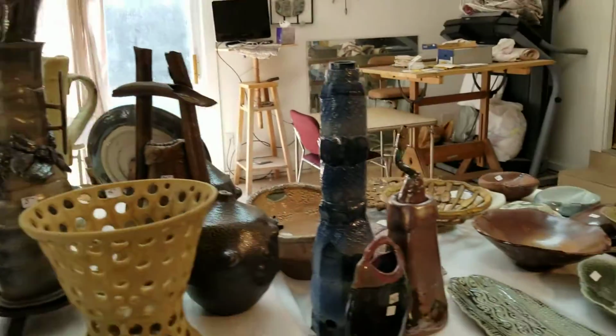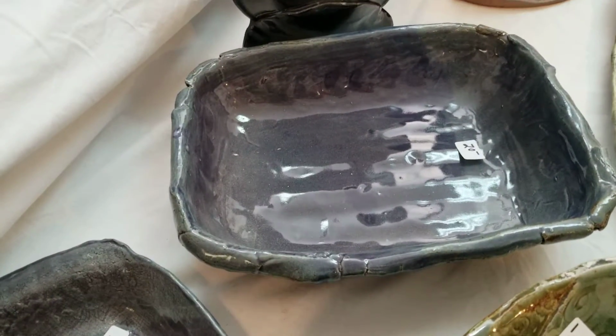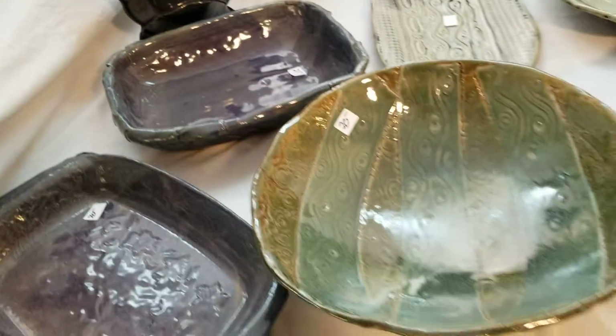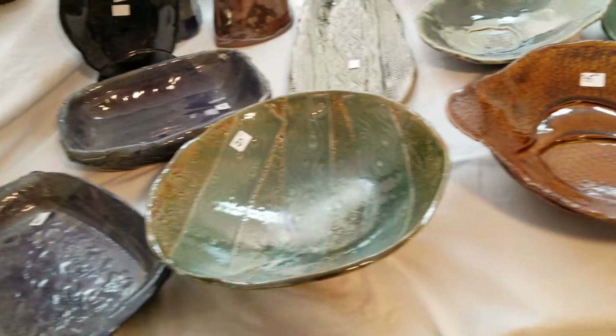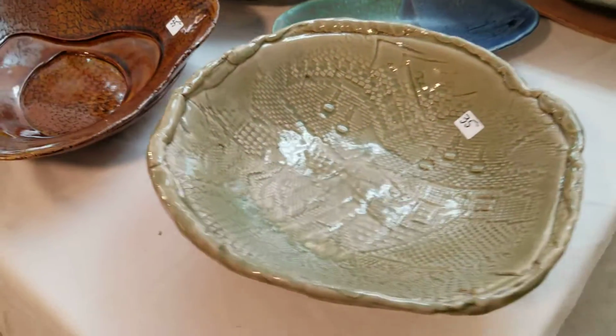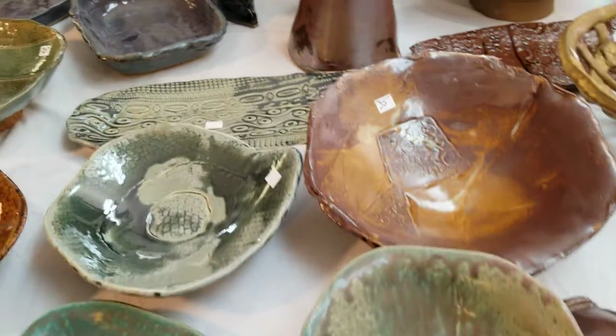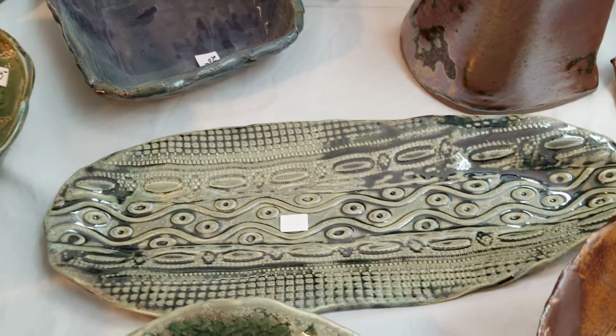We'll move on to the next table. We have some cooking dishes. If you're making a little casserole and you want it to be in a nice little shape. Then some serving dishes. These are all made from slabs and textured. These are pieces that Sue's created. She does such a beautiful job. Another one of her elongated pieces here.